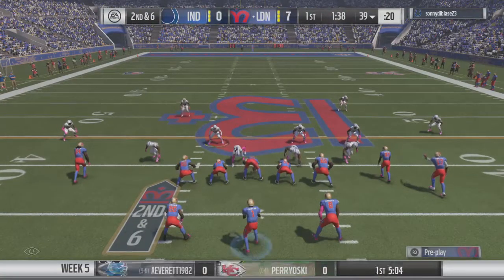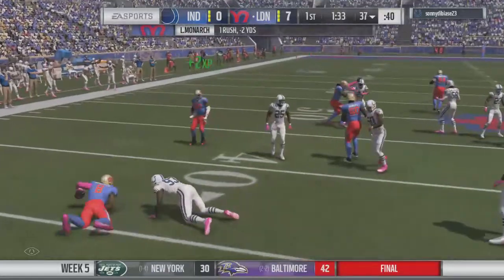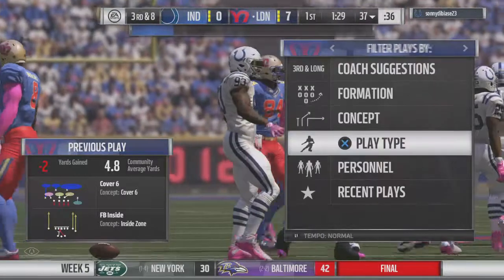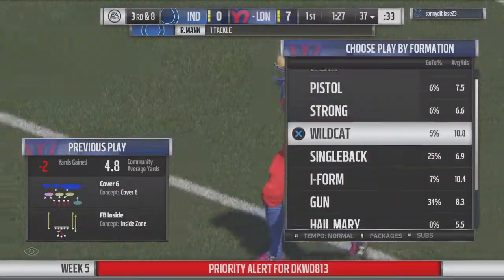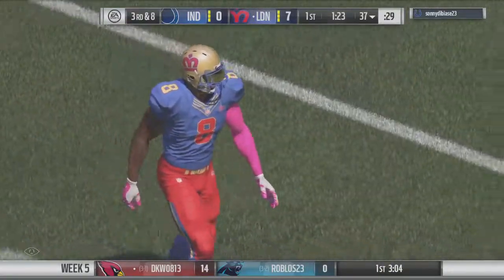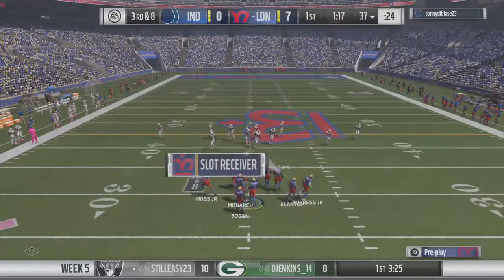Here we go. Oh, they go with a tight end carry. And he'll lose yardage on the play back at the 37-yard line. He lost 2 there, and it's third down. Eight yards still remaining here on third down.